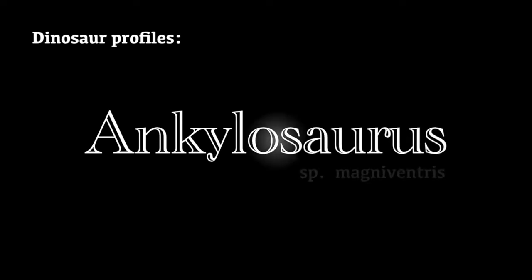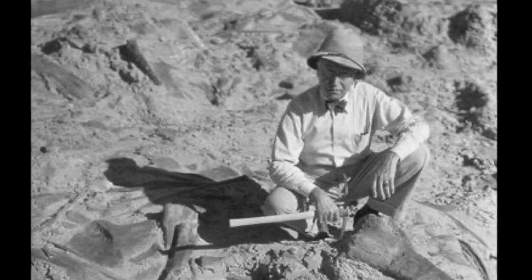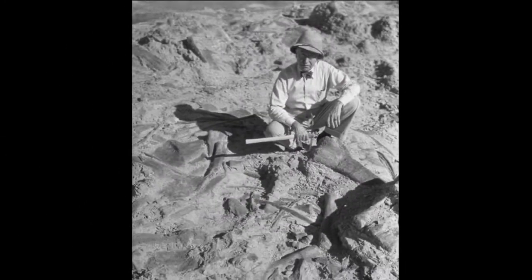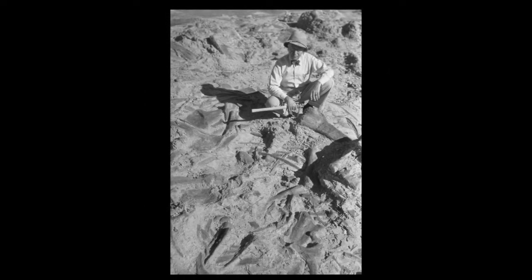Welcome to this dinosaur profile on Ankylosaurus, a heavily armed and armoured tank of a dinosaur. It is one of the most famous ankylosaurs, but relatively little is known about it. In 1900, a paleontologist called Barnum Brown, named after P.T. Barnum, was excavating a fossil site in the Lance Formation of Wyoming for the American Museum of Natural History.